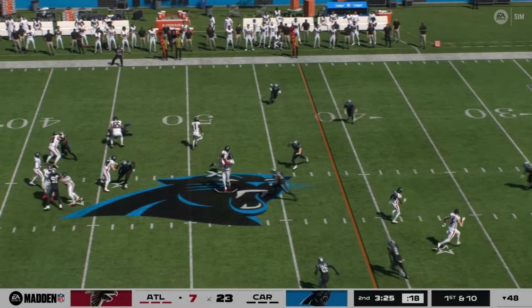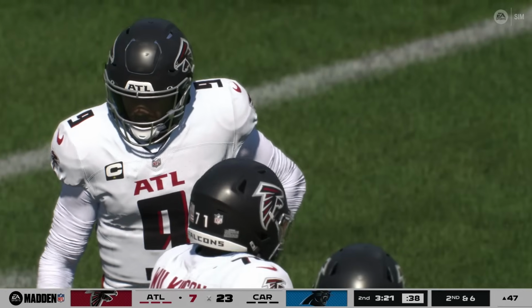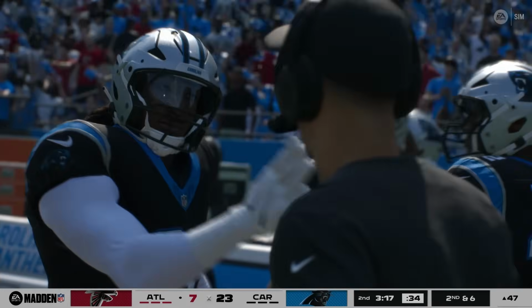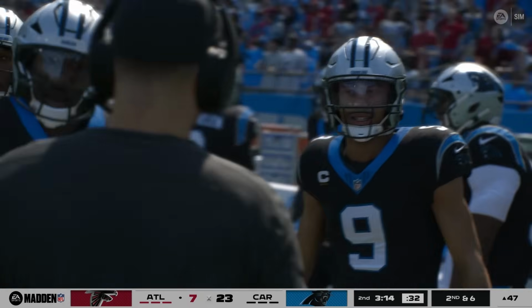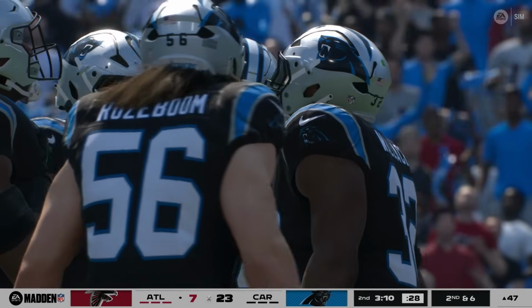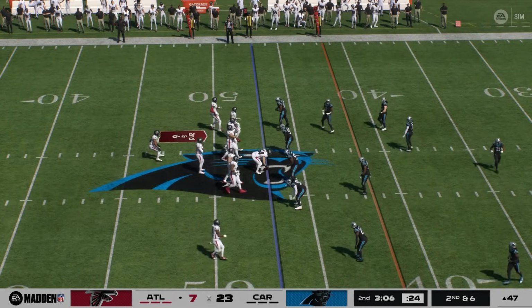Looking to throw, Penix. Short throw, caught by Pitts. It'll go as a gain of 4, and it's 2nd down. They gave up the completion there, but this is what zone defenses count on, catching the ball and not much run after the catch. 2nd down and 6 now.